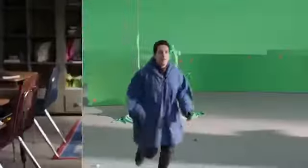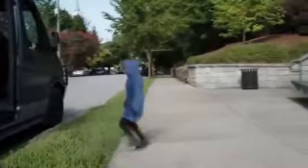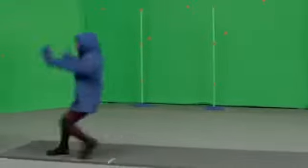The shrunken Ant-Man was shot in a chroma key pavilion, and the Wasp in a real classroom. Yes, they didn't even meet in this scene, and it was probably filmed on different days. After that, Scott runs out of the school and down the steps. These scenes were first shot on location without the actor and using a motion control system, which remembered the camera movement, and then they let the ant himself run around.